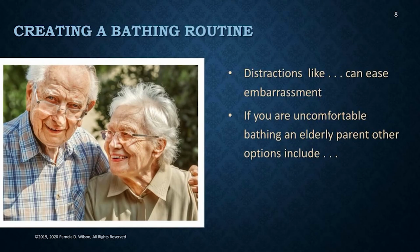Health insurance will pay for professionals to come to the home to show you how to properly bathe your parent. They can also at that time make suggestions for bathroom equipment, show you how to do this safely, and show your elderly parent how they can help you bathe them safely.